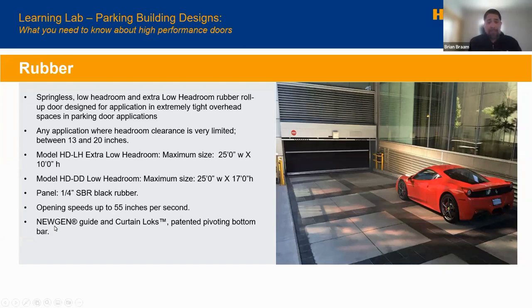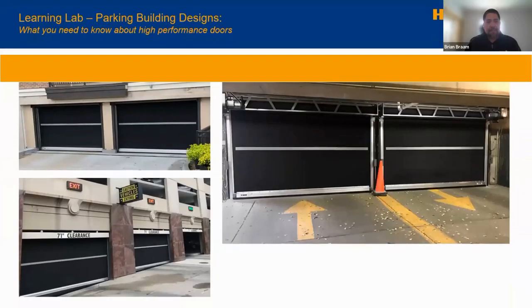The way that we keep this door from blowing out of the opening is we use a new gen guide, which is aluminum. And then we bolt in curtain locks up the sides of the curtain. And between the guide and the curtain locks, they work together in holding the wind from blowing the door in. We also have a patented pivoting bottom bar. What that means to you, in layman's terms, is you can hit this door and it can be reset very easily. So those are the three designs, the Guardian, the Steel Ranger, and here's the rubber door.